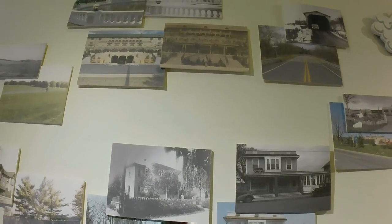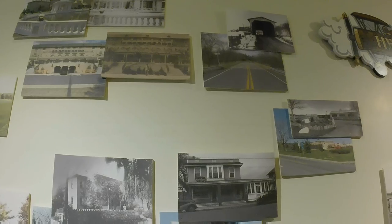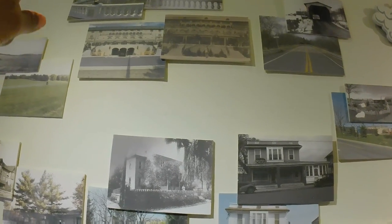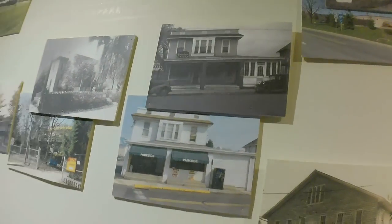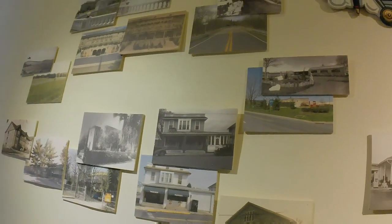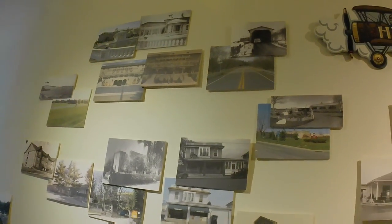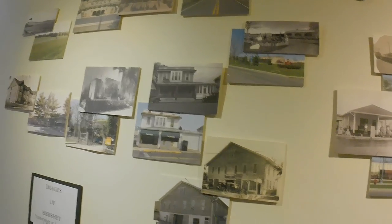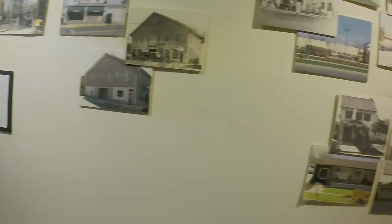Oh, that's at Hershey, is that Hershey Gardens up there? Looks like Hershey Gardens up there, because there's the big gazebo right there in the middle. No, it can't be, because that's the building behind it.